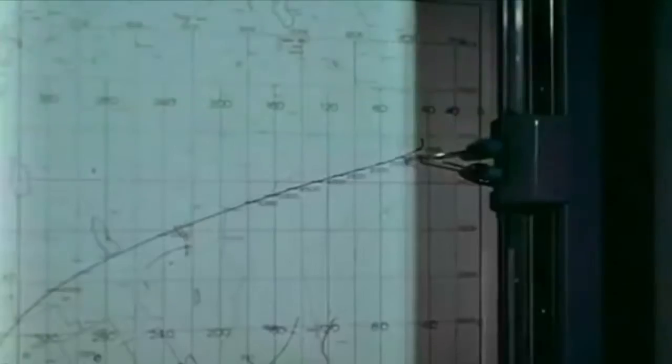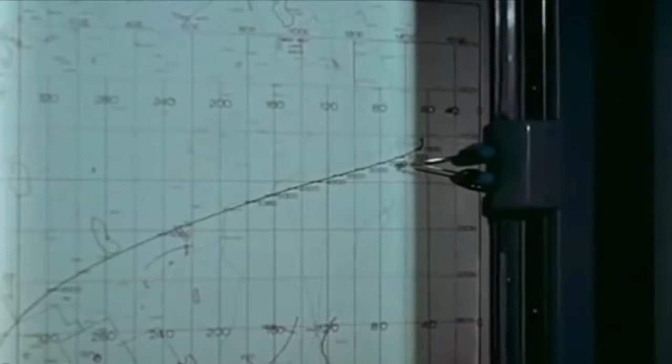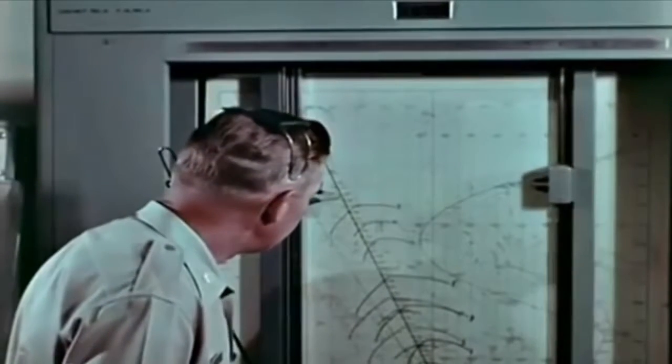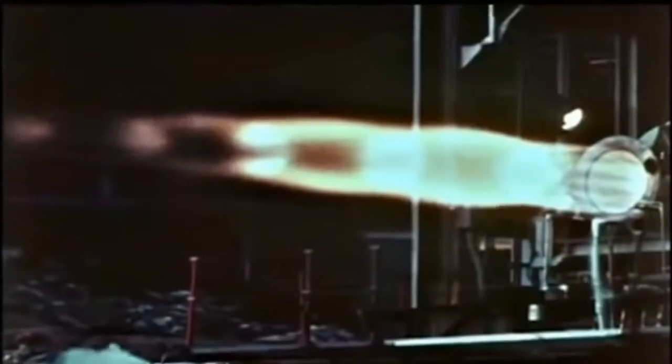This is the X-15 research aircraft, designed to investigate the problems of manned flight in a near-space environment. Altitudes up to 50 miles, speeds up to Mach 6. High-speed aerodynamics, aerodynamic heating, structural design, aircraft stability, and control in space and re-entry. This was the kind of information it was to provide, and provided it did. Here's the story.